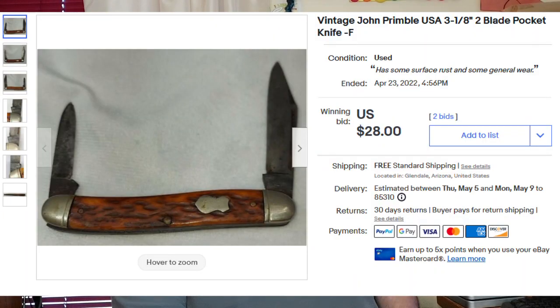The second thing we had was this John Primble knife. You saw me get it at a garage sale a couple weeks ago now. I cleaned it up as best I could. I only sold this knife for $28 with free shipping. This knife will typically sell in the $70 to $80 range. I think it sold really low because it had some surface rust and some defects. I still expected it to go for more.